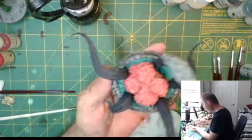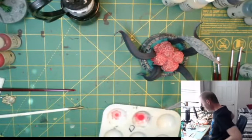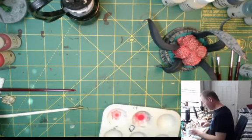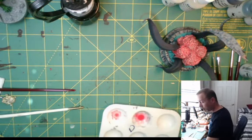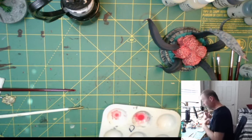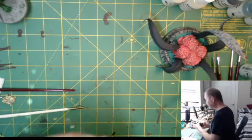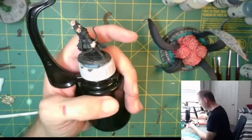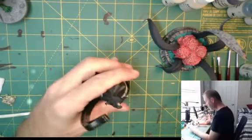So I'm going to go back through. I'm going to let that dry. Because it's a wash, it's going to take a little bit longer. So I'm going to give that a bit to dry. And while that's drying, then we'll go back to our blues to touch up the tentacles. That way we've got those all nice and clear and clean, I guess, is the better way to say it. So we'll go back to the elf a little bit. Back to our size zero. Get a drink.